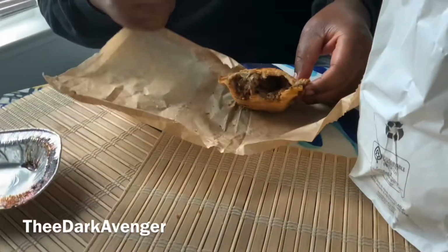Yo, what's good, guys? This is a restaurant called Panbury. They sell little pies that they bake different kinds of stuff in. They closed down for a while because of the pandemic, but now they're back open. They sell a whole bunch of different little pies, and it's really good. It's really good.